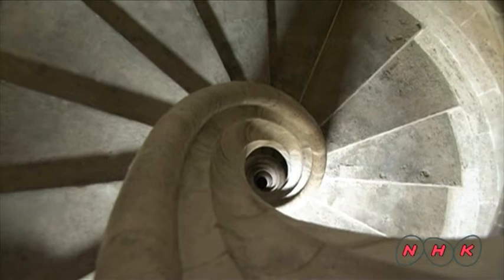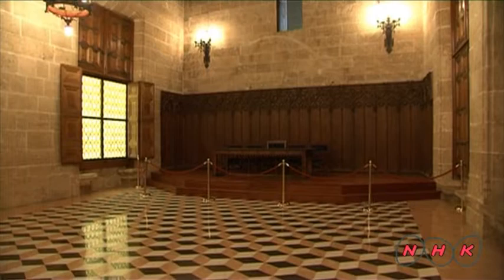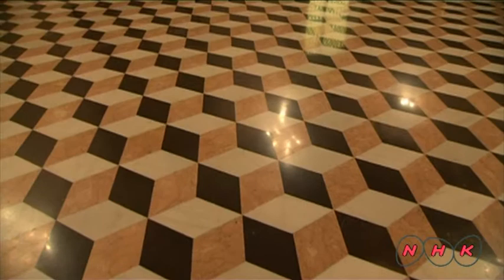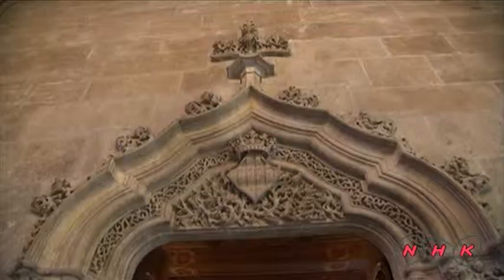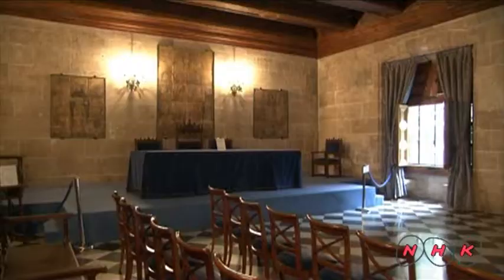This meeting room also has interesting stereoscopic floor patterns. There's even a room that was used for settling trade disputes. When traders disagreed, arbitration took place here instead of the case going to court.